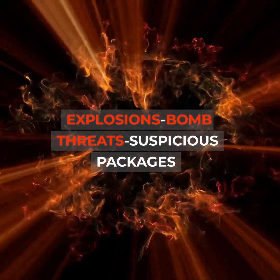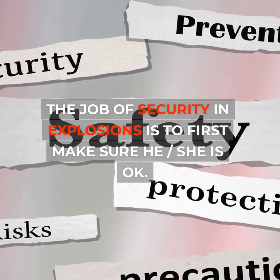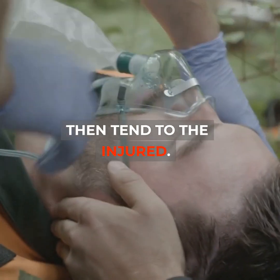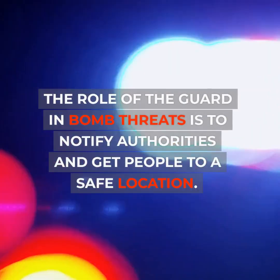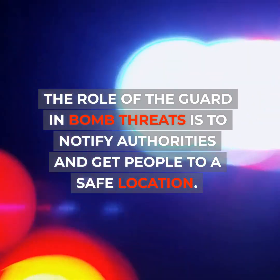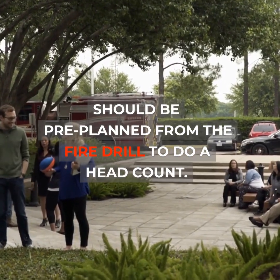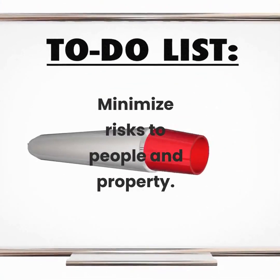Explosions, bomb threats, suspicious packages. The job of security in explosions is to first make sure they are okay. Call 911 immediately. Then tend to the injured. Be aware of secondary explosions. The role of the guard in bomb threats is to notify authorities and get people to a safe location. It should be pre-planned from the fire drill to do a head count. Minimize risks to people and property.